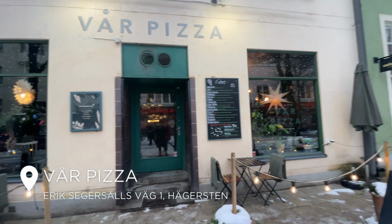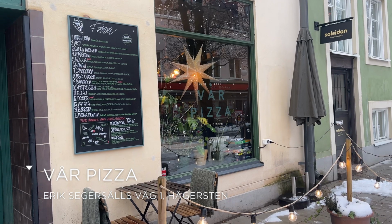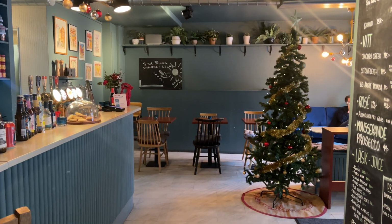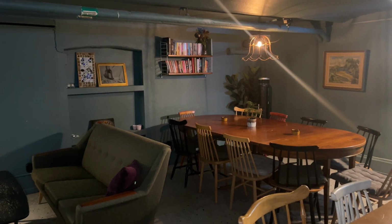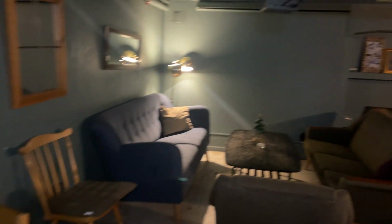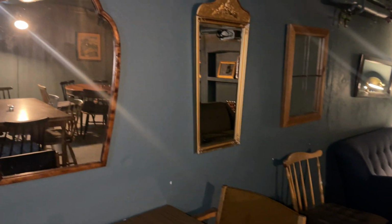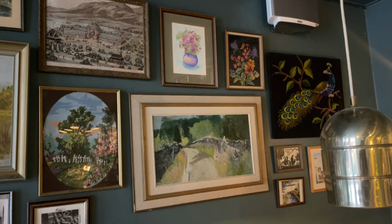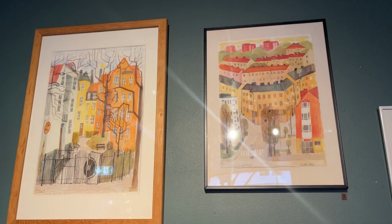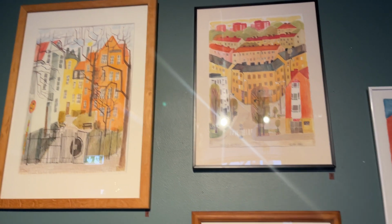Vår Pizza in Aspudden. This is a neighborhood pizzeria serving Italian, Swedish style pizzas. It's a really cute and cozy place with 2 levels, so it fits more people than you'd think, and it's great for families with kids or big groups of friends. They have a cute interior with various paintings, including drawings of the actual neighborhood.